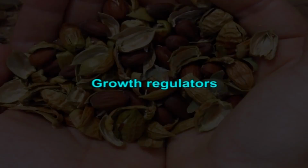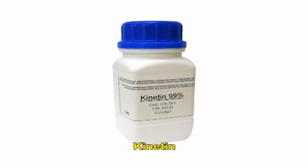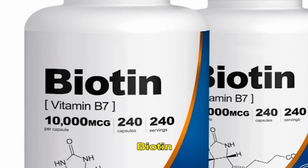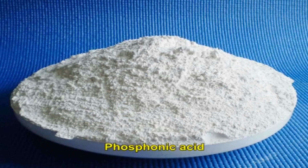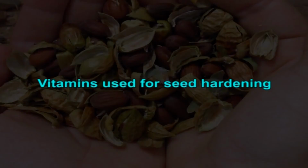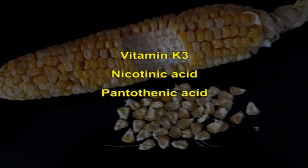Growth regulators can also be used: gibberellic acid, CCC, kinetin, ascorbic acid, riboflavin, biotin, phosphonic acid, succinic acid, etc. Vitamins used for seed hardening: vitamin K3, nicotinic acid, pantothenic acid, adenine, etc.